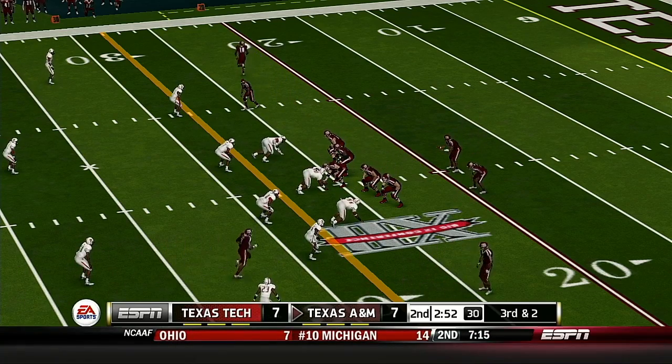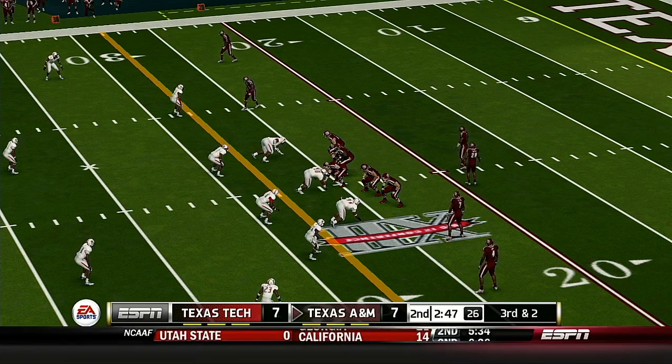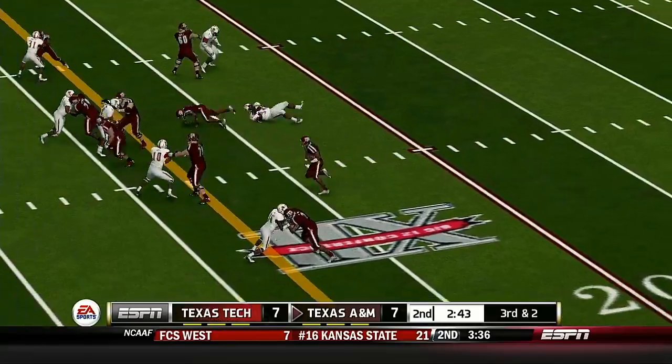Roger. Hey, check Mike 27. Easy, easy. Kill.